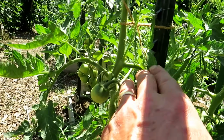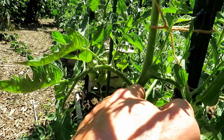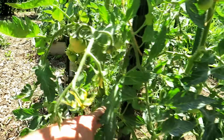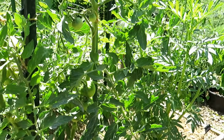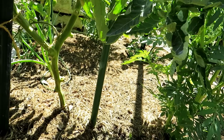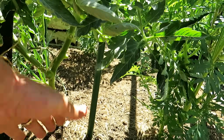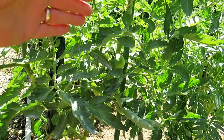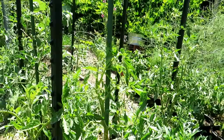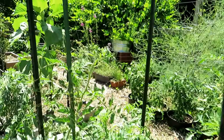And then if you look over here, you can see another sucker forming in the joint. I'll be removing those. There's one right down there. These will all get fed, another layer of mulch, and you can see the splash barrier between the soil and the upper leaves is slowly being removed. You want to do that slowly. You don't want to just take off 12 inches, 16 inches of leaves from the bottom before the plant is big enough. Let's come over to this one.